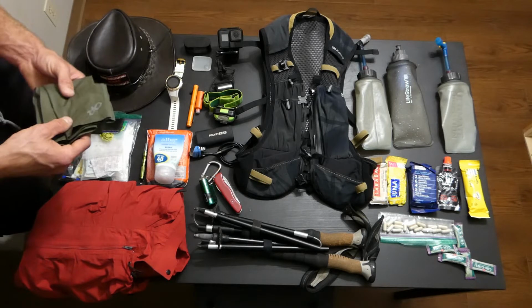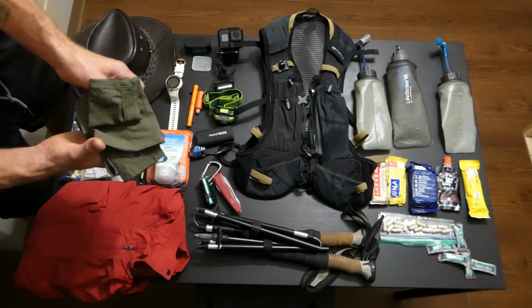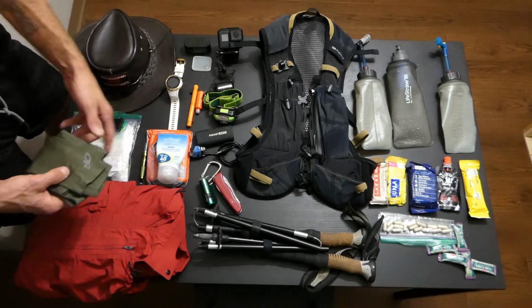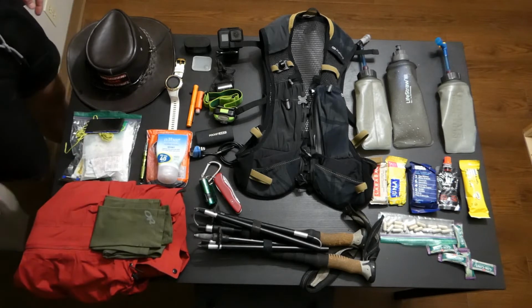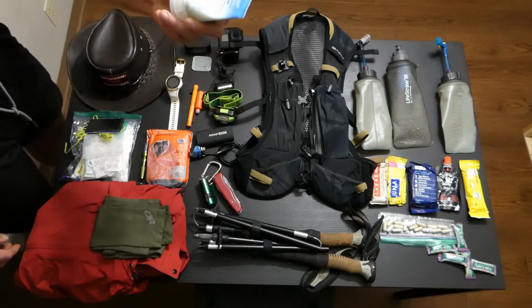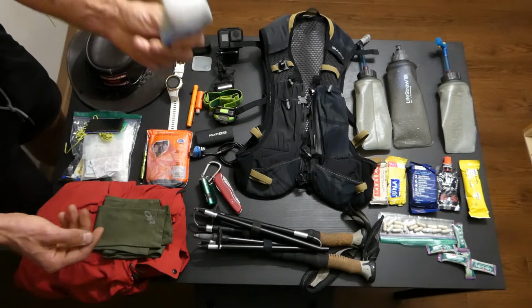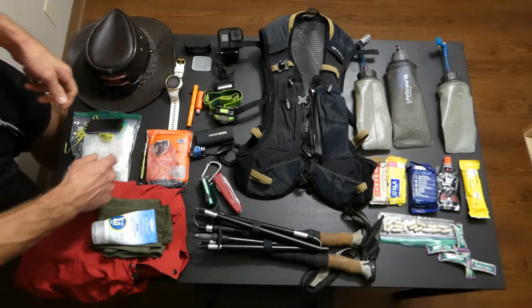During the day, if I do find myself getting hot, these are arm sleeves. These are cooling ones, so they'll keep the sun off my arms and save me having to put too much sunscreen on. I can just use these to keep the sun off, keep myself cool. Talking about sunscreen, I'm going to be carrying sunscreen, not in this container, but I'll be carrying a smaller container of this for the whole race. Of course, got to look after the skin.